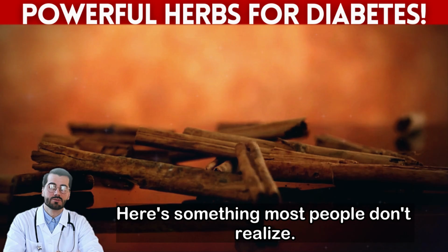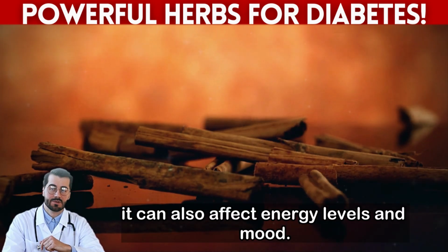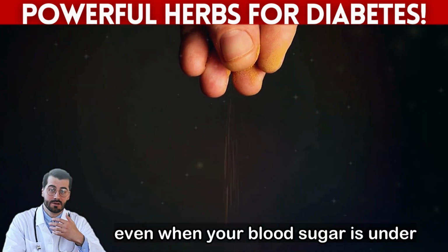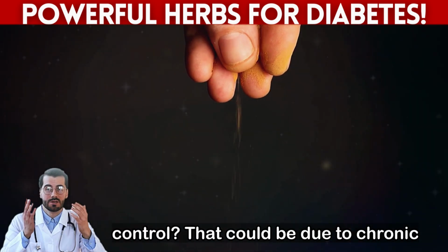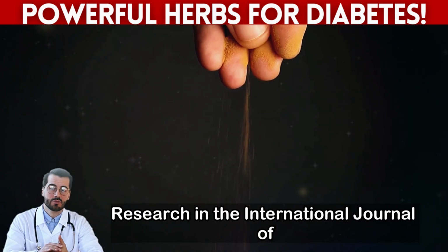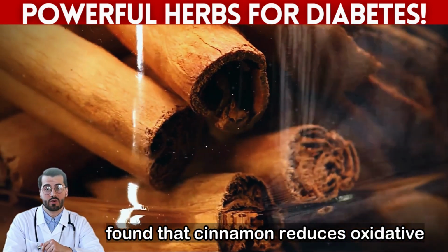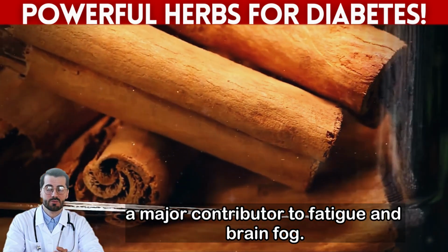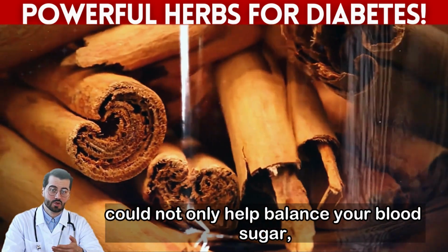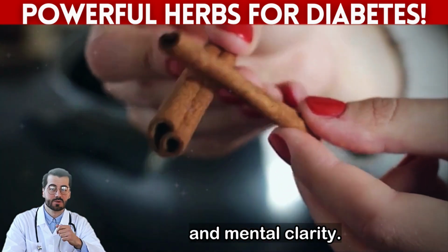Here's something most people don't realize. When inflammation is out of control, it can also affect energy levels and mood. Have you ever felt constantly tired, even when your blood sugar is under control? That could be due to chronic inflammation draining your energy, but cinnamon can help. Research in the International Journal of Molecular Sciences found that cinnamon reduces oxidative stress, a major contributor to fatigue and brain fog. This means that adding cinnamon to your routine could not only help balance your blood sugar, but also improve your overall energy levels and mental clarity.